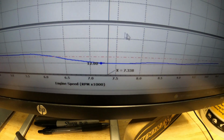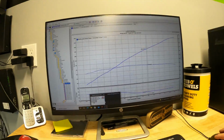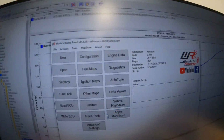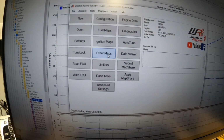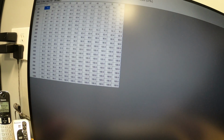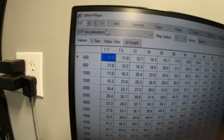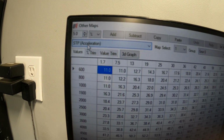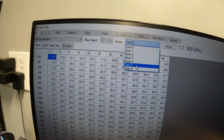So we're gonna lean the bike out, but I wanted to take a minute to show you some of the restrictions in the ECU on this model. This bike has a heavily restricted ECU that is holding us back from the horsepower we're supposed to have. So we're gonna go in here to other maps, and I wanna take a quick second to show you something. We go to secondary throttle plates, opening acceleration. Okay, so let's just say we go to gear 5.